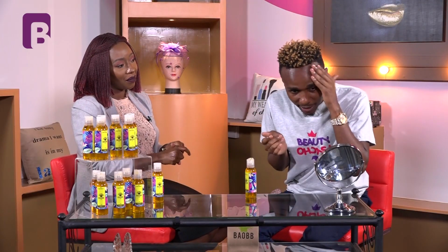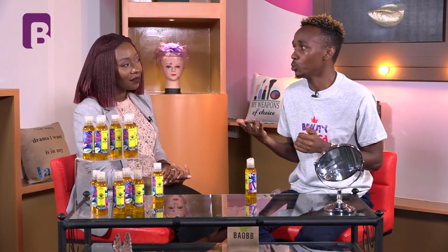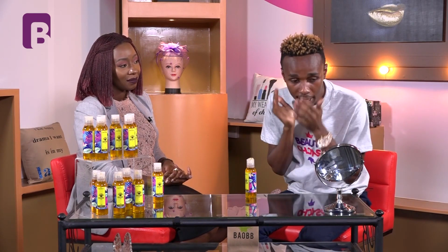Amazing. The scent is already gone. Yes, it's a bit nutty, but it goes in 5 minutes. So I really wanted it to absorb. It is really fast absorbing, so as the viewers can see, it is not as shiny as other oils would be, because they are really heavy, and not all products, I believe, are fast absorbing.